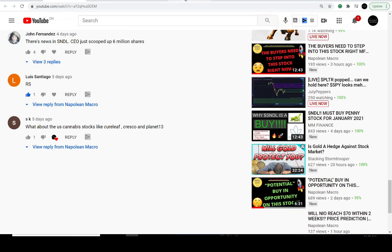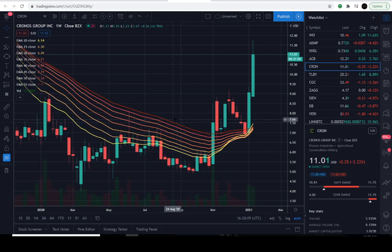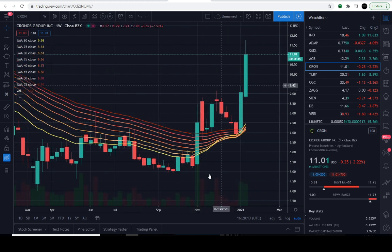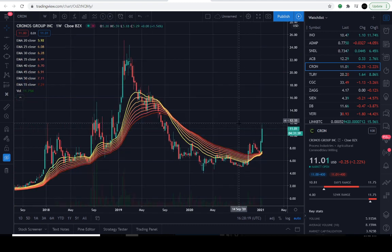And the reason that some of them have probably moved faster or more aggressively than the others since that video is because the first one that we're looking at here is CRON. It's above the EMA ribbon, sorry. And again, these are weekly candles. So if you notice, the price action is above the EMA ribbon, so this suggests that we're probably going to see some really interesting price action here.